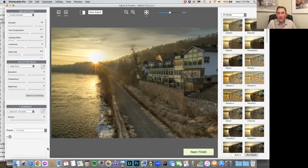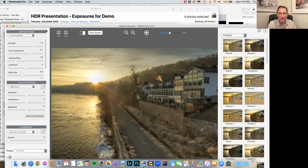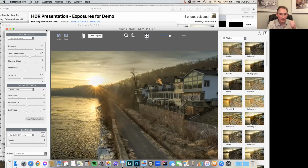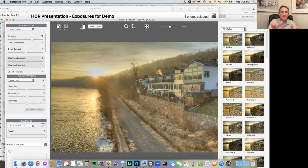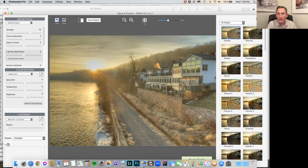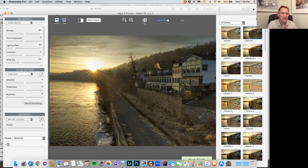Okay, so let me drag this down a little bit. So this is the initial, by the way, I should say that with some of the software, whatever you've done last is what it sends you to when you do a new exposure, a new photo. So the 2 that I most often use are, again, detailed and balanced. So I can just eyeball them. For this one, I think I'm going to start with balanced.